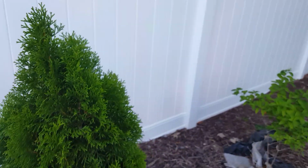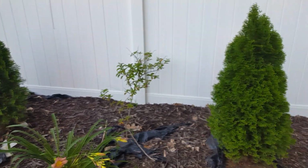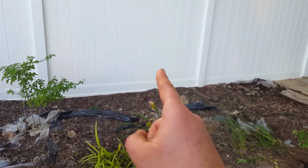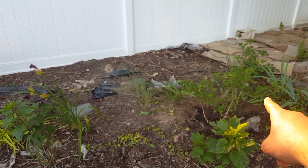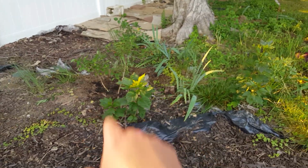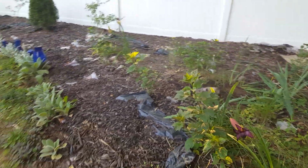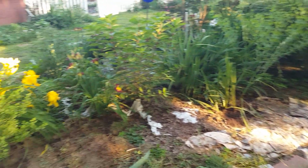Last fall I put in these arborvitaes. So I need to get one more, I think. One or two more, and put one here and one there. I did not put this in line with these. I kind of got it in a little bit of an angle here, and that will give that one more sun that way too. Not much, but a little more. Alright, I think that is everything that's changed over here. So I gotta figure out where this grass is gonna go.